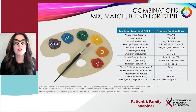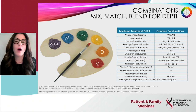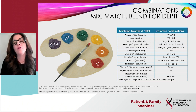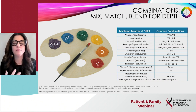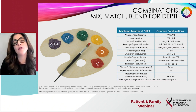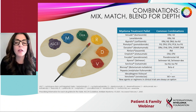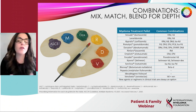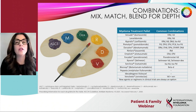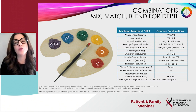So as you saw on that previous slide, we have many drugs available, and we can mix and match them to really come up with a good combination for an individualized treatment plan. So when we're thinking about what is best for the patient, we really look at the patient as a whole. We see how the patient is presenting. Do they have symptoms from their myeloma? What were their prior therapies and how did they respond to them? Does the patient have any other health issues such as blood pressure, heart disease, or diabetes? Does the patient have any lingering side effects from prior treatments such as neuropathy? And we take this all into consideration when we're trying to mix and match drugs and come up with the best combination for a patient. So it's really individualized.